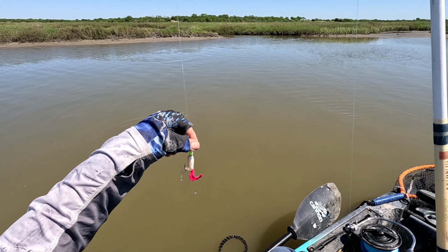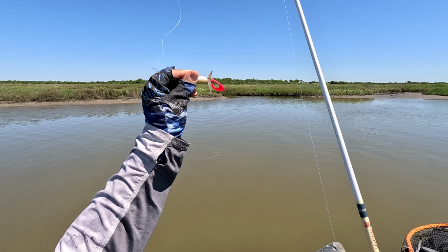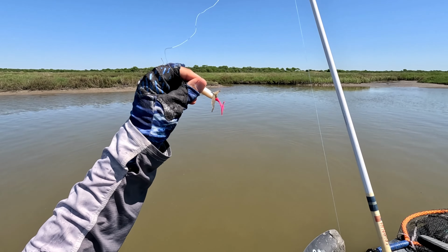This is what all these fish are hitting. There's little shrimp, little hatchling shrimp.